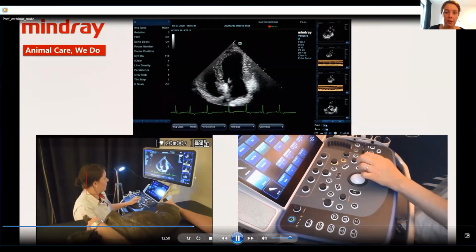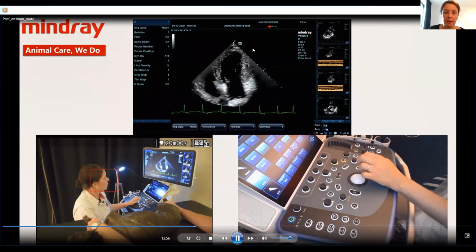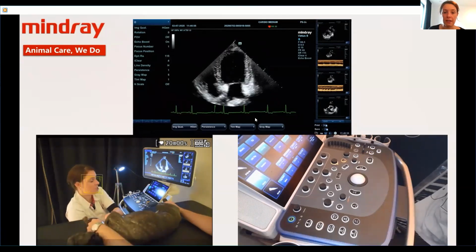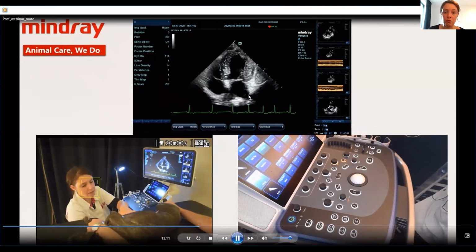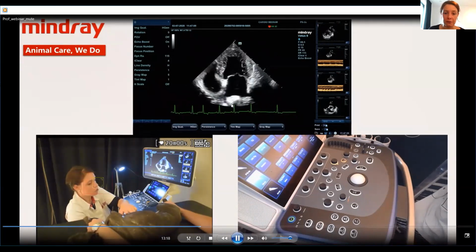So you see here a very nice left apical view, really nice ECG. And this is again an image that allows you to do a very good general assessment of the different cardiac chambers and structures. So we will again record a 2D loop, so actually a video, so that you can do 2D measurements afterwards.